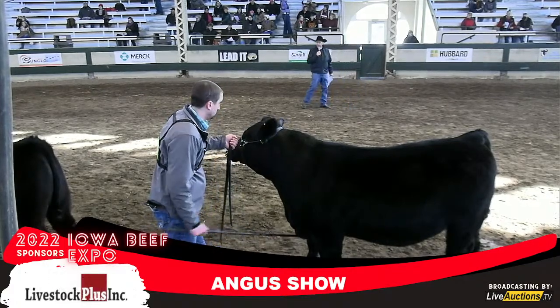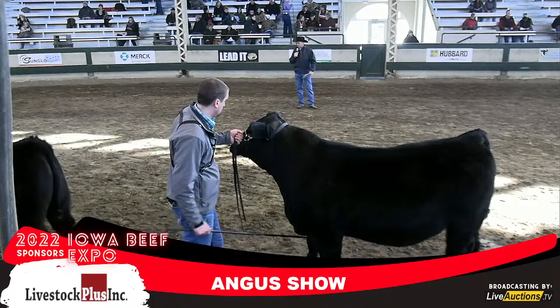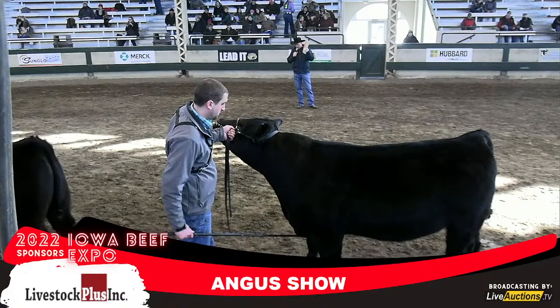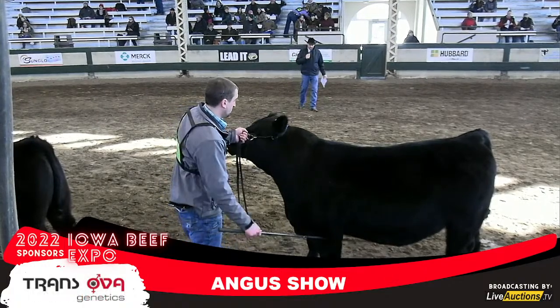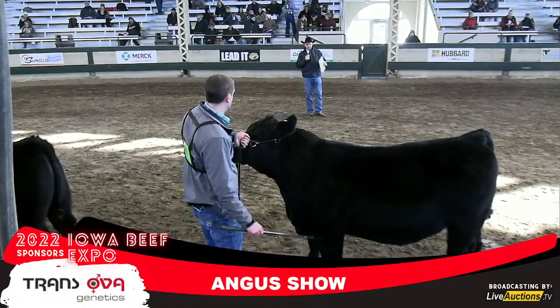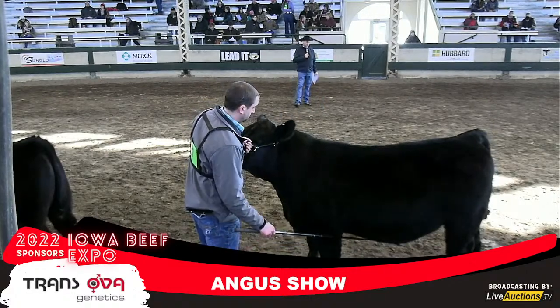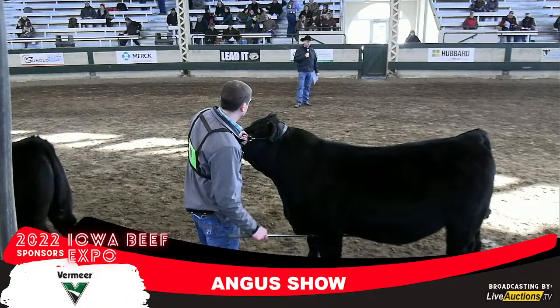Powerful set of January bulls that they brought out to us. Bulls out here that offer different things of what you'd like to take home and do. And I'm sure once you look at the paper, they will separate on birth weight and what you need to select from. That'll be something you'll have to decide. But for now, we just judge them on how they look.